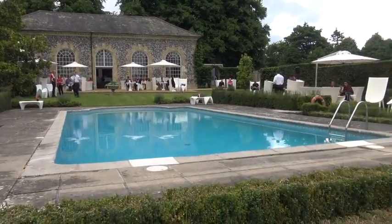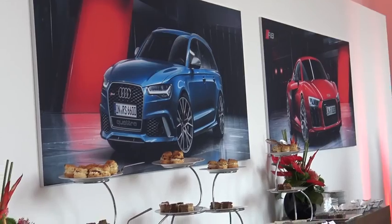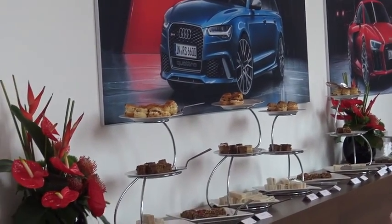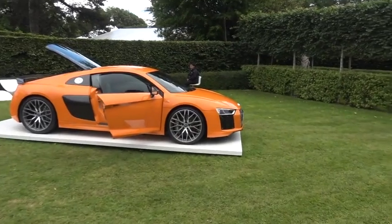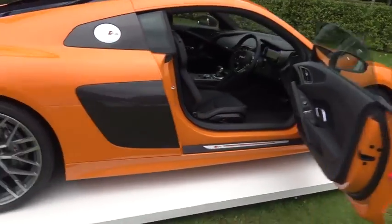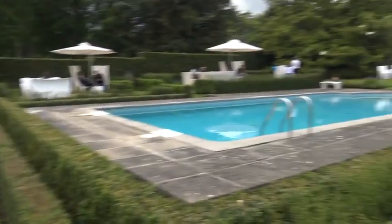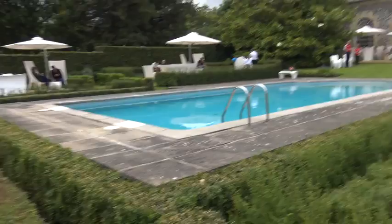And check out this setting we're in. There's literally a private pool and the event is based in the orangery up there. What a location. I'm not sure if you can hear it, probably can, but the sound of F1 cars flying by. Beautiful V10 Plus chilling here. And the location's amazing. Wow.